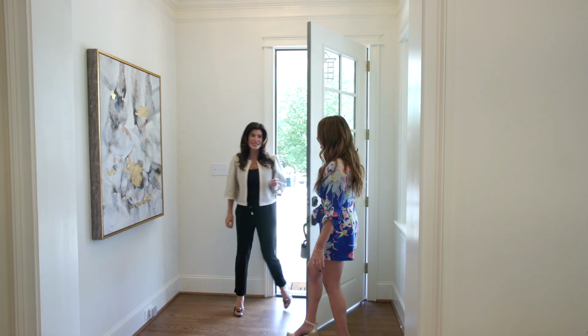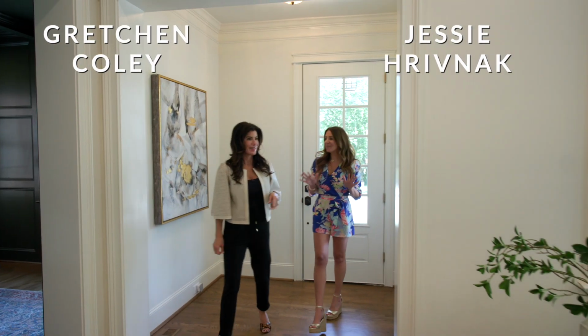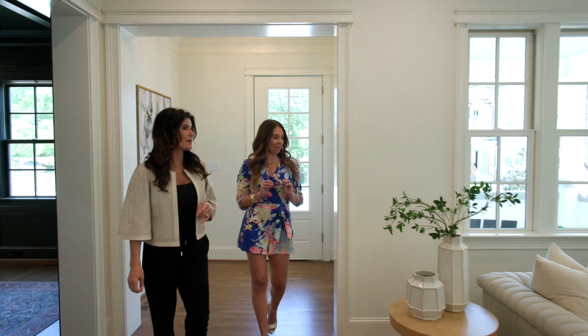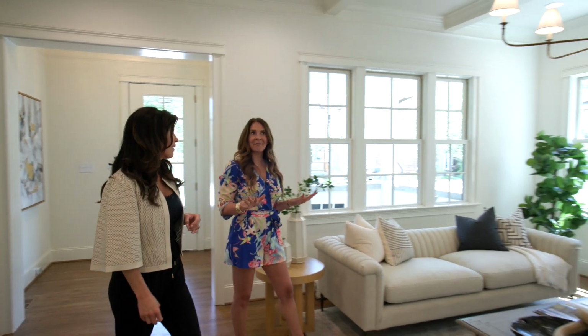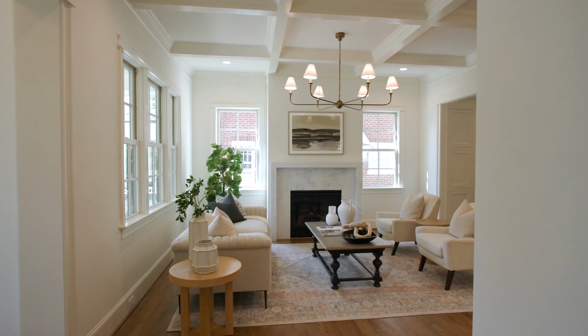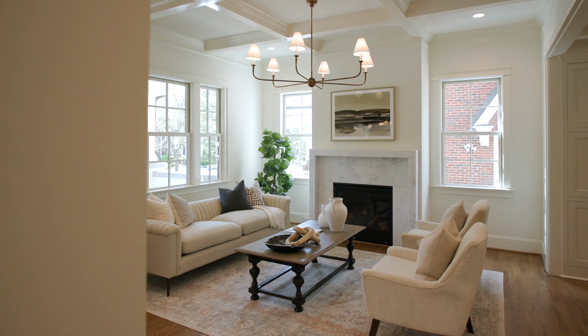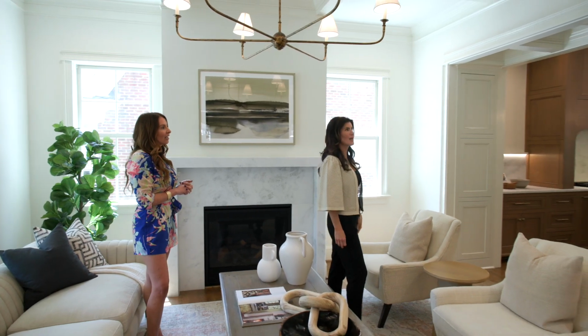Jesse, are you ready? The house is so beautiful. I can't wait to see it. It is one of the best restorations that I've ever seen. Talk about what is old is new again. Oh, look at the trim work. Wow. Everywhere. It's absolutely stunning and custom to this home. You can tell this was custom. I mean, this is an ode to when this house was built, right?